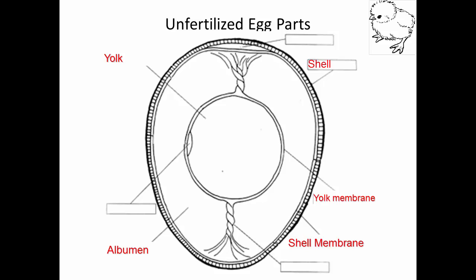How many people like to eat eggs for breakfast? If you're trying to make sunny side up, you're trying not to rupture that yolk membrane so the yolk doesn't spill all over. You want to keep it intact so you can break it with your toast. It's really thin.